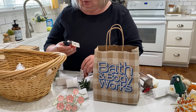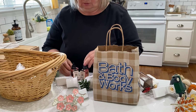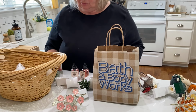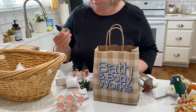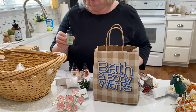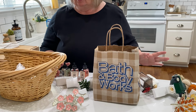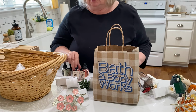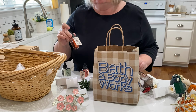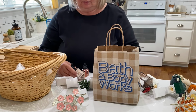And when I tested the scent, oh my goodness, it smelled so great. So I got 5 of the Japanese cherry blossom, and you got 5 for $27. Not a great sale, but while I was there, I wanted to go ahead and pick them up. And I got 5 of the pumpkin pecan waffles, getting ready for the fall holiday already.